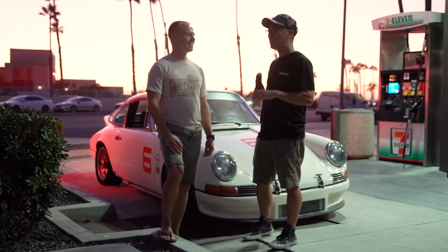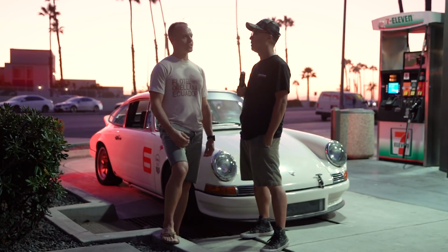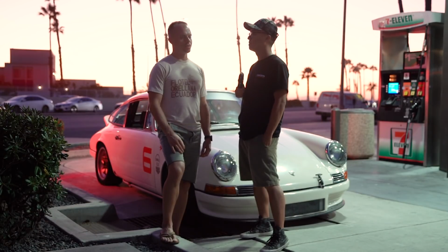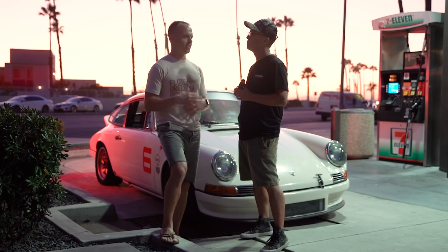It's good, head nod. So, transmission-wise, what do you have for a tranny? Good question. Obviously the original transmission, the 901, from all the forums that we were reading, is only really good to about 200, 250 horsepower. After that, you're going to start having problems. So we ended up going with a 911 transmission.